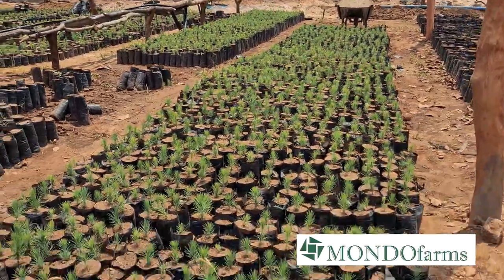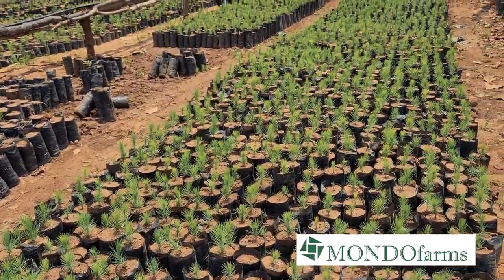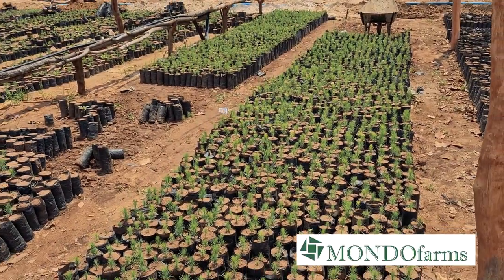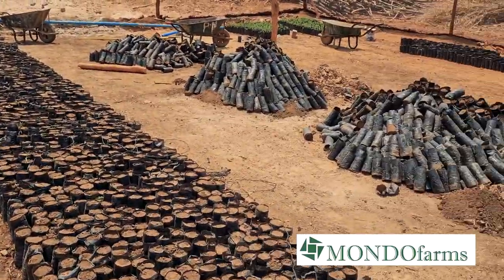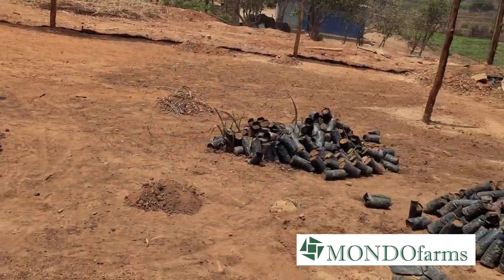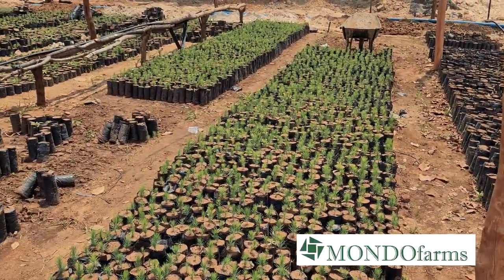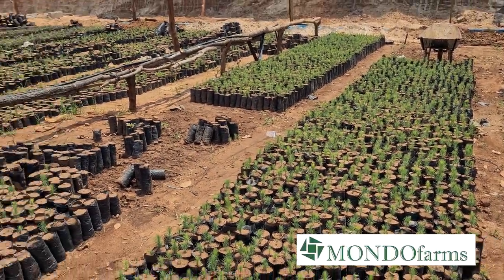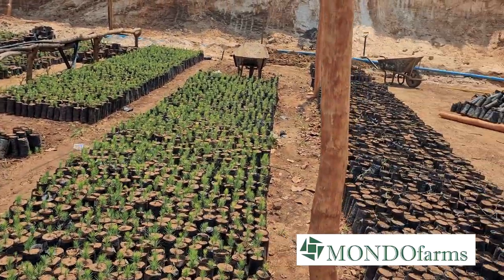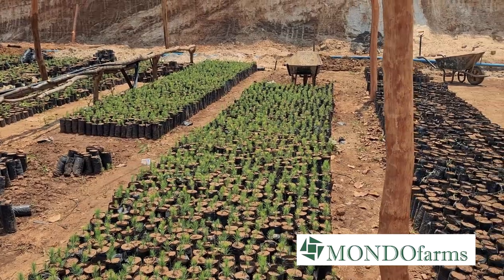So here we have the pine seedlings, some of the pine seedlings that were sown this year. These are the ones that germinated, and these are the pots from the ones that didn't germinate. Such is the nature of tree seedlings, especially when you start the first year. So part of you says, oh my gosh, we only got so many out of so many. The other half says, you know what, we did okay.